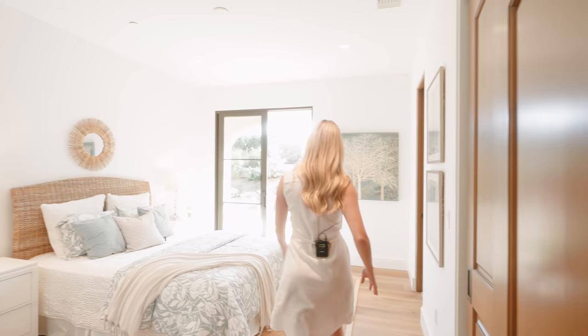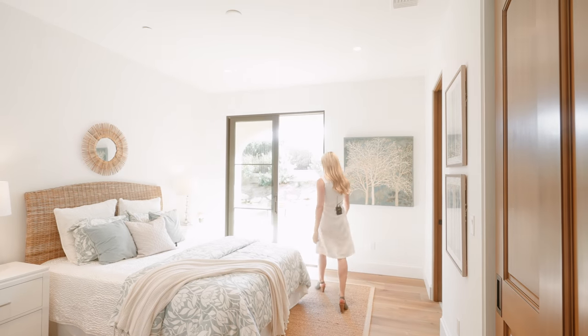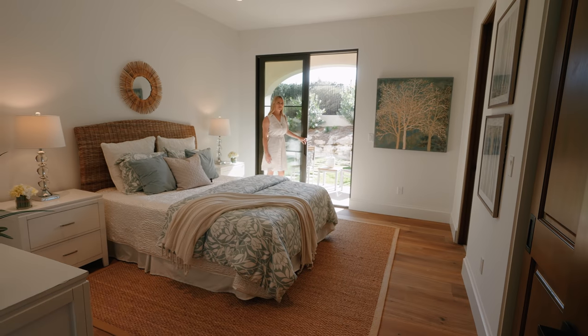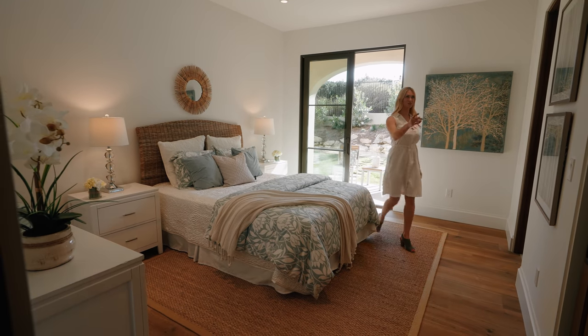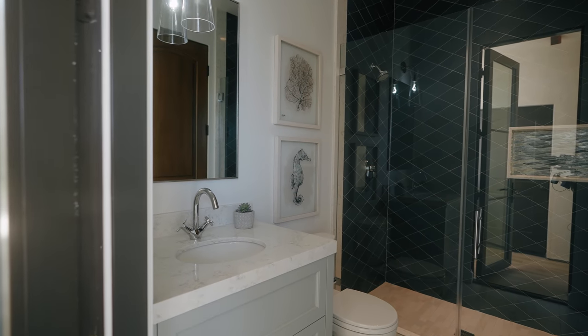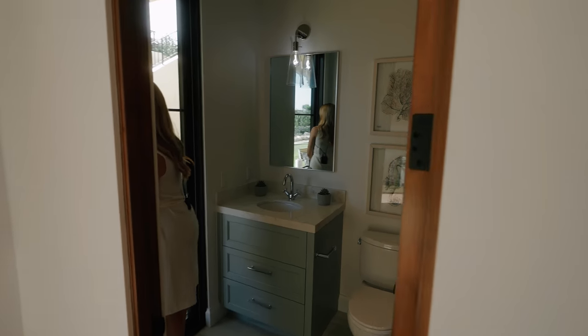You are going to come to what is staged as another bedroom. Could be another child's room, family in-law suite. You have sliding wood closet doors, recessed sliding, and it's another ensuite. And you have access through this little door to the backyard.